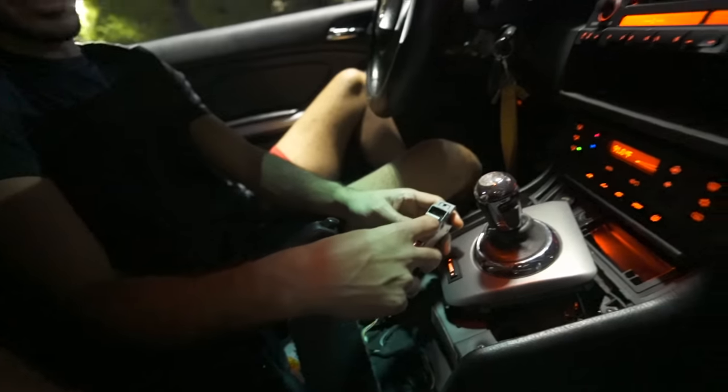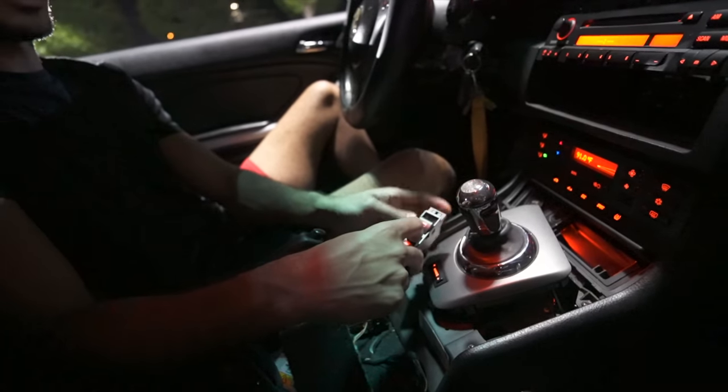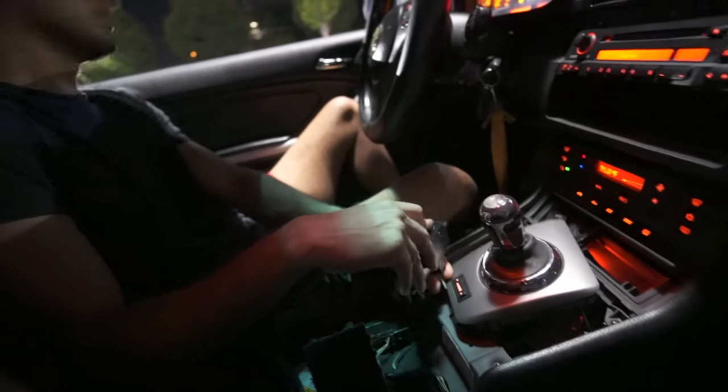Should we close the top? Yeah. Oh, crunchy. So you can only close it when the car's on? I think in accessory mode too. Oh. But you can close all the windows with one button. Well, that's cool. I think. Maybe not.